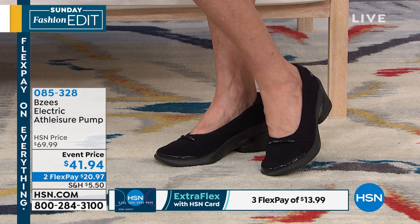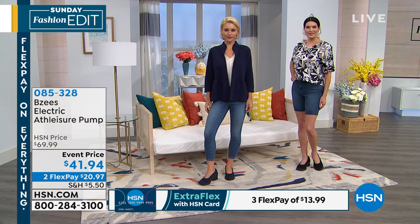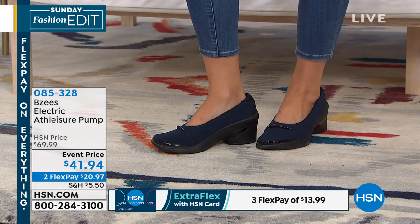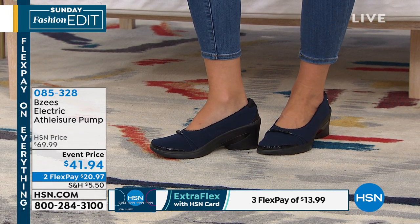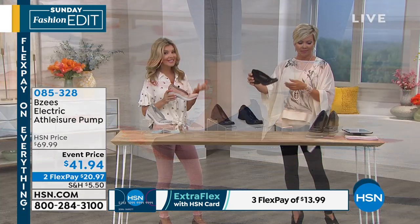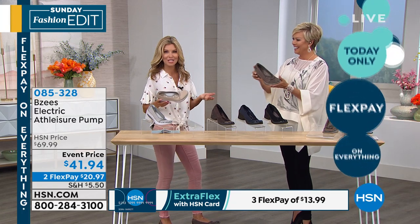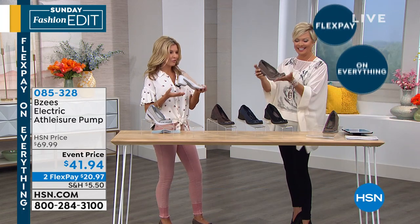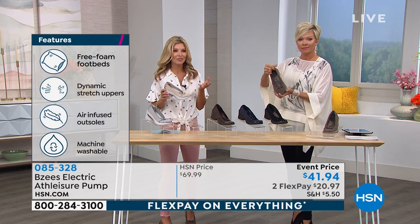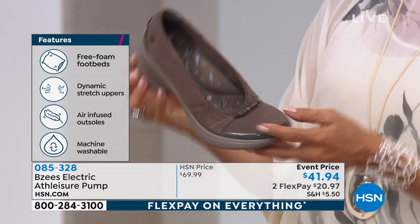So lightweight is something else. They look like they might be a heavier, clunkier shoe, and they're very flexible right out of the box. They have the air-infused outsoles, and that's where you get the lightweight, flexible. And talking about weight, they weigh about 4 to 6 ounces, comparable to a banana. So you have a little piece of light fruit on your foot. You don't have to sacrifice your comfort for cuteness in this shoe. You're going to get all of that.